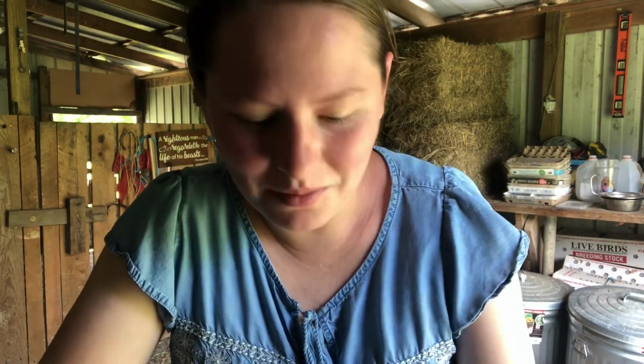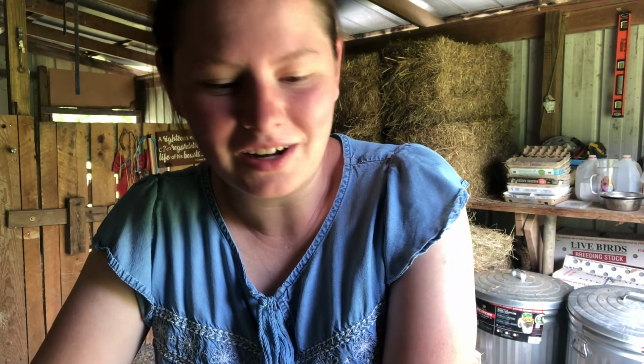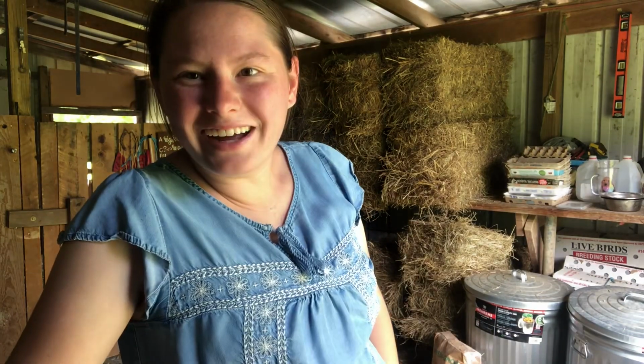I thank the Lord somebody dropped it off for us this morning. We had bought these bales from Miss Feller and he delivered them to us, thank God. So praise him for that. Glad we got hay.